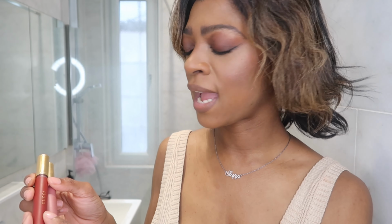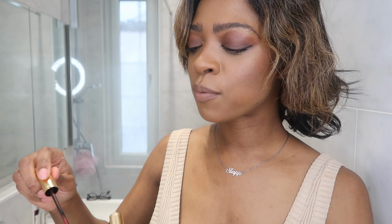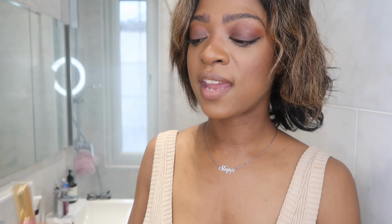The only problem I have is that the wand is a proper doe foot wand and it doesn't really grab as much product as something like the Dior one. The Dior has like a little hole in the middle, so it's got like a crevice in which the liquid lipstick can sit and then go onto your lips. This one doesn't do that, so I'm intrigued to see how it's going to apply. I'll try the nude one on its own, and then with the lip liner, my Pillow Talk Intense from Charlotte Tilbury, and then I'll try the red on its own, and then if I need a lip liner, probably my Lisa Aldridge Decade lip liner.